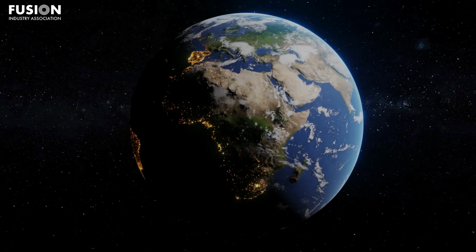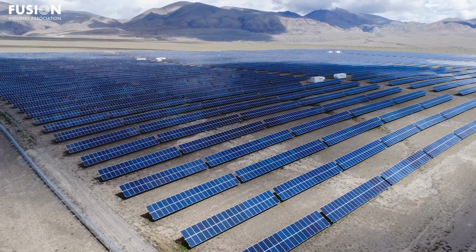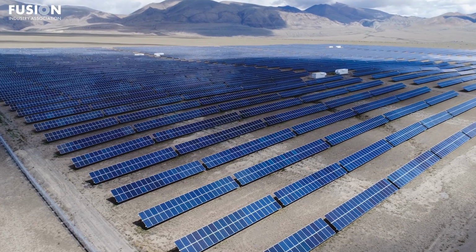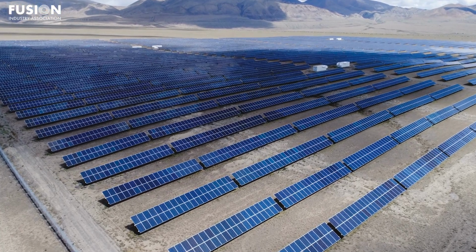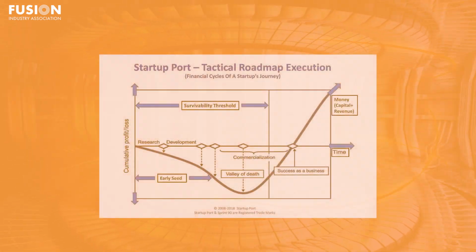Just like how China now dominates the production of semiconductor wafers for solar cells, controlling more than 2/3 of the global solar cell supply chain. To prevent this market domination for fusion, Andrew Holland says that countries such as the US need to avoid the so-called Death Valley for fusion investments.